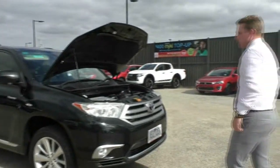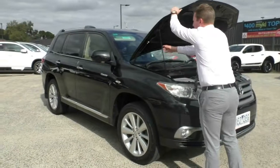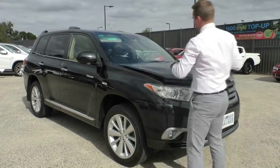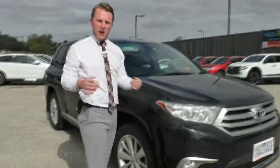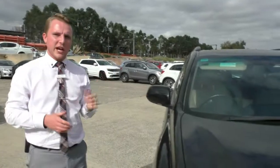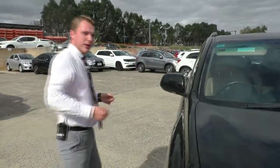So what I'm going to do now for you guys is let's go ahead and pop the bonnet back down. And now that we've finished with the exterior and the internal features under the bonnet here, we're going to go ahead and pop to the inside of our Kluger, and we'll go through the interior and the specifications on the vehicle on the inside. So let's go ahead and do that now.